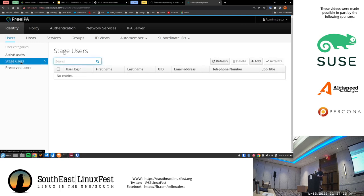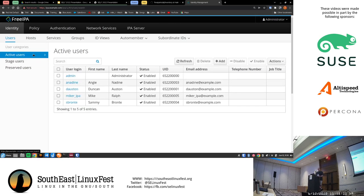Didn't put anything in staged, no preserved users. You can create staged users just like you do active users. Staged users just mean they don't have a password, they don't have a UID yet. They don't have GIDs or anything else. So it's just someone that is, let's say they're going to start at your company, but they haven't started yet. You can go ahead and stage them now using an Ansible playbook to create the user if you so desire, or if it's one user by hand, and then activate them and they'll become an active user. Preserved users is there because some people require that if someone leaves a company you still keep their record. That's preserved.